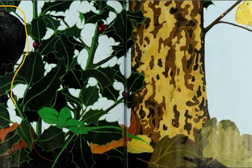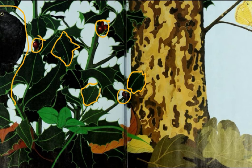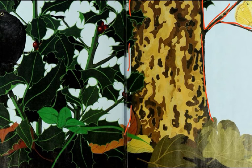And this plant with the distinctive shaped leaves and the bright red berries. This is a holly plant. Some people decorate their homes with these at Christmas time. This tree with its spotted bark, this is a sycamore tree. This is one of the leaves from the sycamore tree.